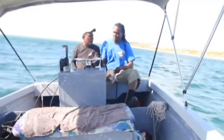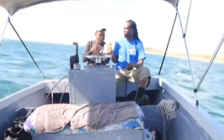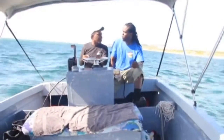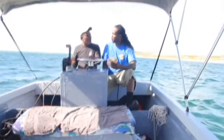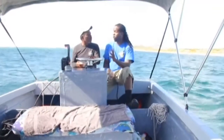All right, what kind of bait we using today? We're using the slap off of the conch. We're using conch bait, yeah. No, we call it conch slap. We ain't got no conch bait. What we call it conch slap. That's the usual thing. So you can show them what conch slap looks like, because around the world they don't know what conch slap is.